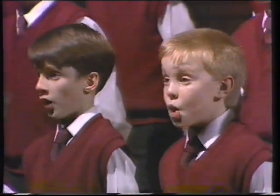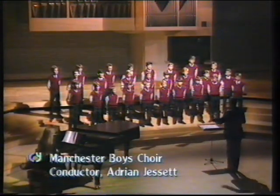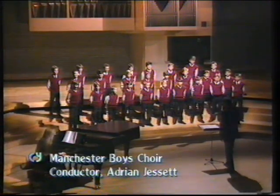The Manchester boys are now familiar faces in the competition, having already competed in the past two. Their final piece is given the sort of performance they're well known for.